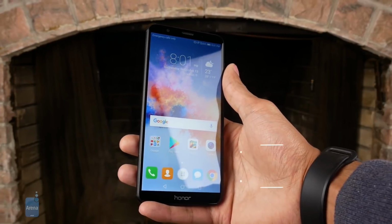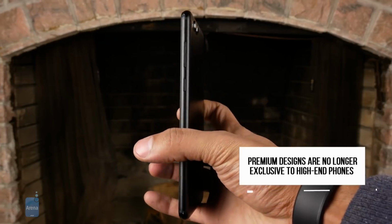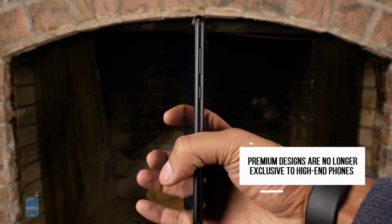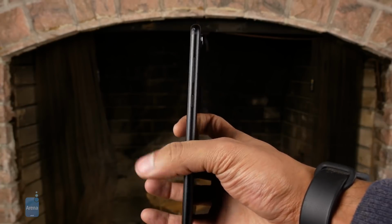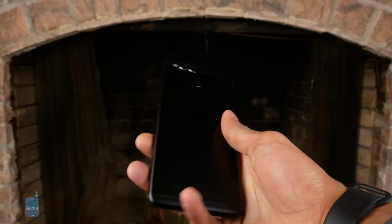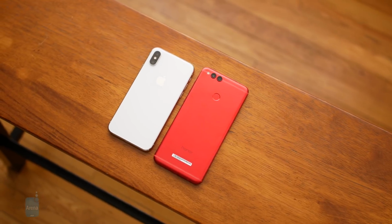The first point I want to make after test driving the Honor 7X is that premium designs are no longer exclusive to high-end smartphones. For a long time, however, these so-called budget smartphones had the stigma of looking and feeling cheap. Anyone holding them would be able to instantly distinguish them from flagships. There are noticeable differences between their designs.